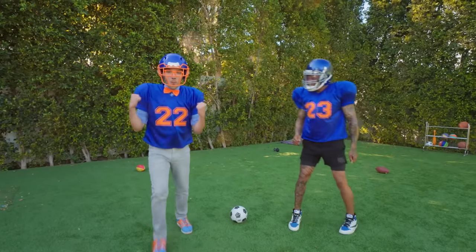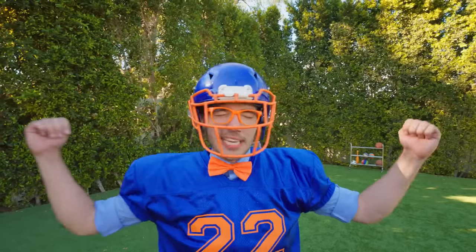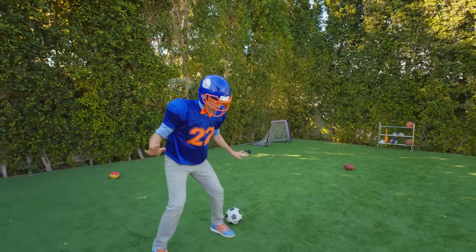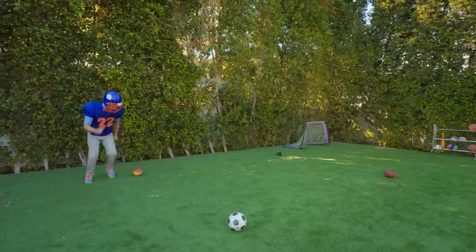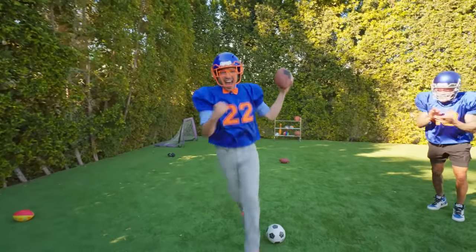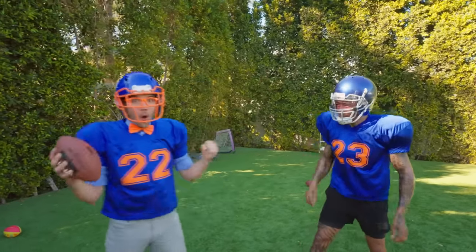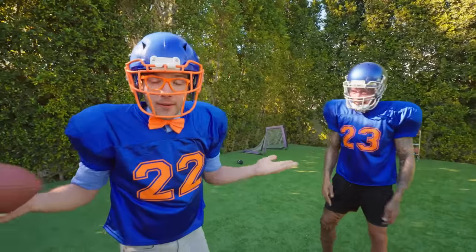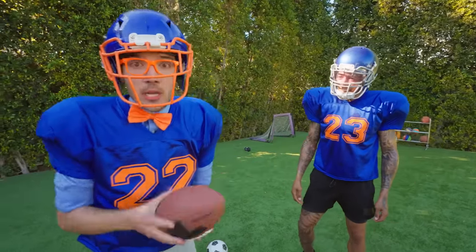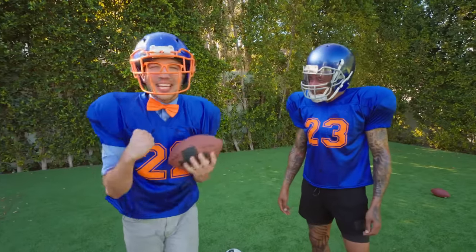Okay, whoa, that one looks a little tougher. And we have to catch a pass. We need to make an interception. Let's do it. Okay, here we go. Hey, we made an interception. Nice. Good job. Whoa, looks like I'm getting a lot better. Yeah, if you play a sport like football or really any sport and you make a mistake, that's okay. If you keep practicing, you're sure to get better.